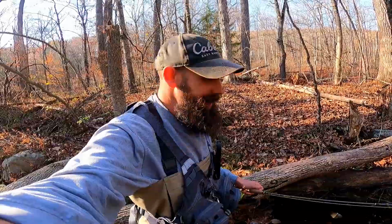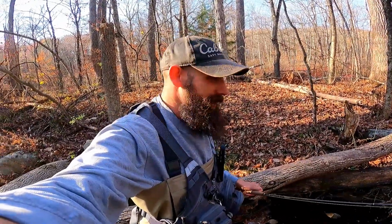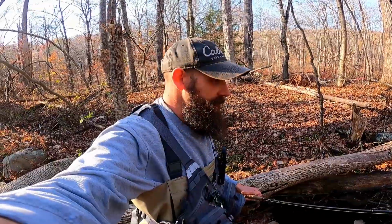All right, guys, we've already put our first brookie to the net. Pretty nice. Not bad. I mean, especially considering we're like 5 minutes into the outing. Looking pretty good that we've already gotten 2 strikes. Obviously, there's still fish hanging around this section of the stream.